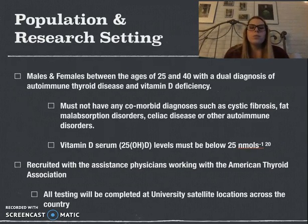So the population for this study will be males and females between the ages of 25 and 40 that have a dual diagnosis of autoimmune thyroid disease and vitamin D deficiency. Any participants must not have any comorbid diagnoses such as cystic fibrosis, fat malabsorption disorder, celiac disease, or other autoimmune disorders. That's just to help control any confounding variables. And their vitamin D serum levels must be below 25 nanomoles per milliliter.